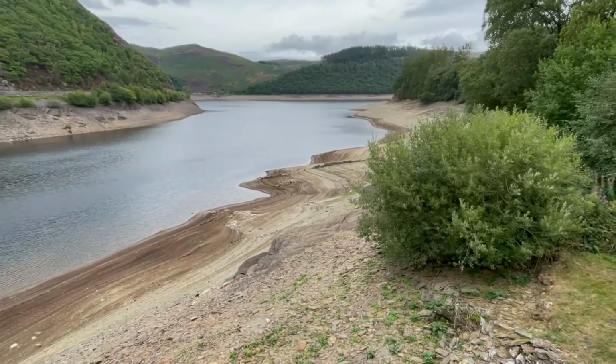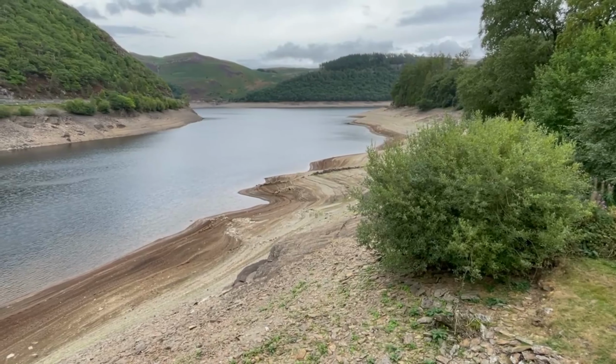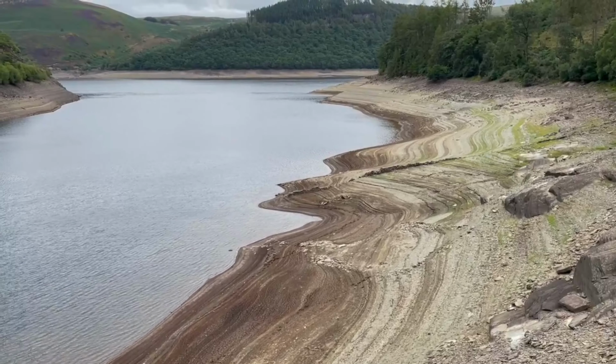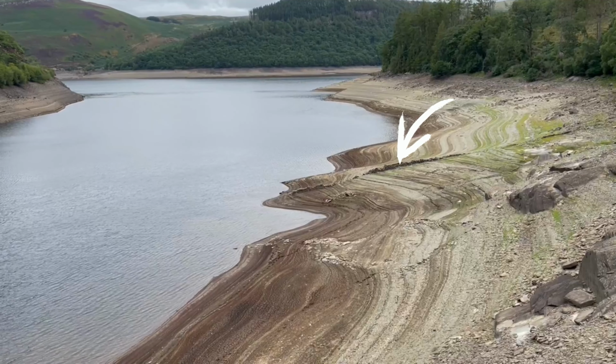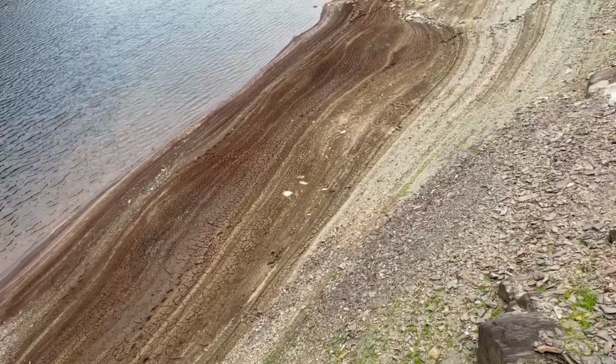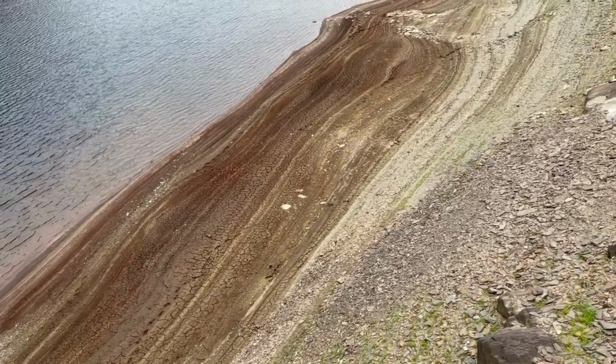Low water at the Garreg Ddu Dam has revealed an interesting shoreline. Further up you can even see an old dry stone wall that used to lead down to the original River Elan. For many years it's not been a dry stone wall. It's been very, very wet.